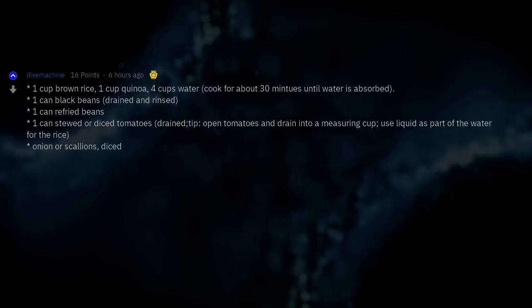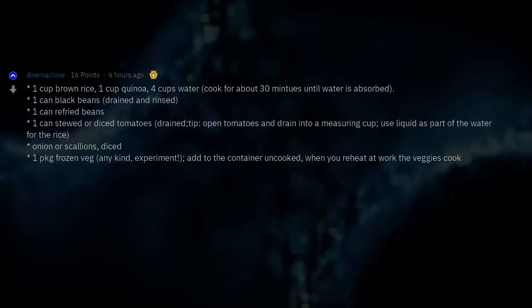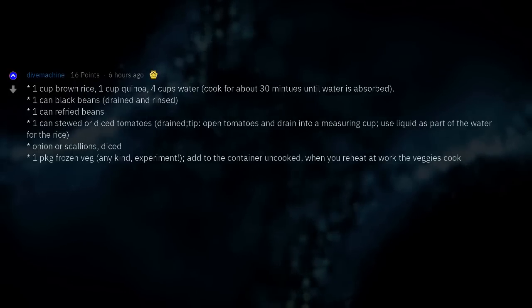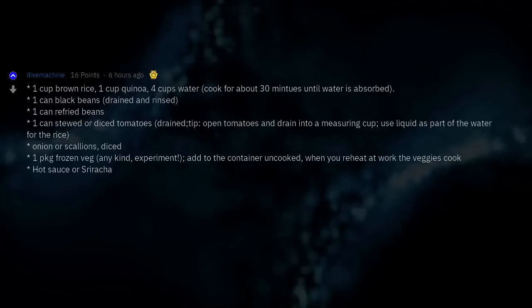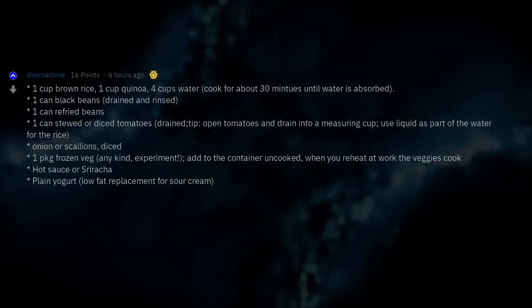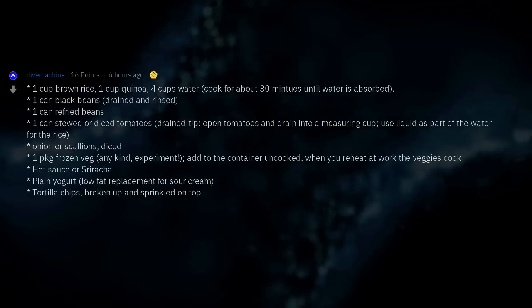Onion or scallions, diced. 1 package frozen veg, any kind. Experiment, add to the container uncooked. When you reheat at work the veggies cook. Hot sauce or sriracha, plain yogurt, low-fat replacement for sour cream, tortilla chips, broken up and sprinkled on top.